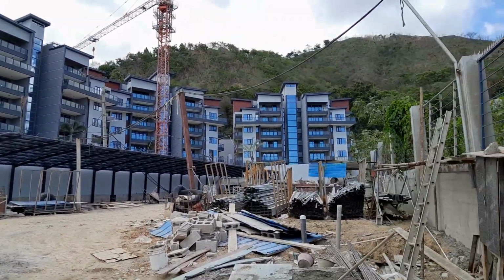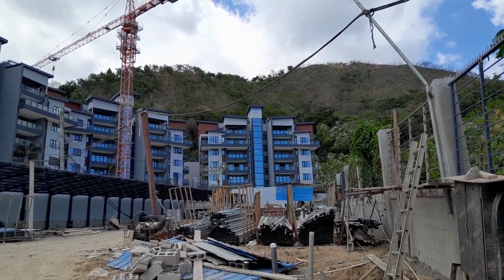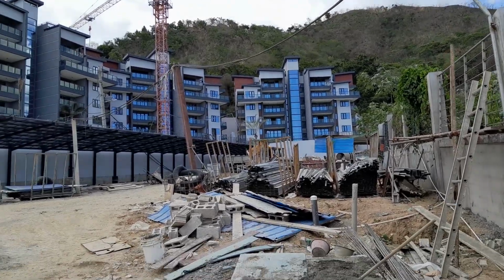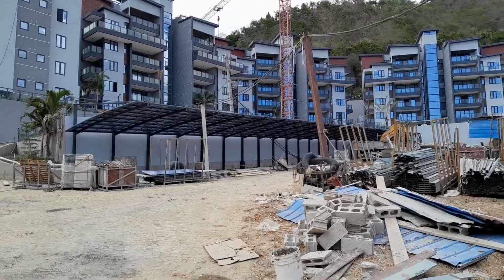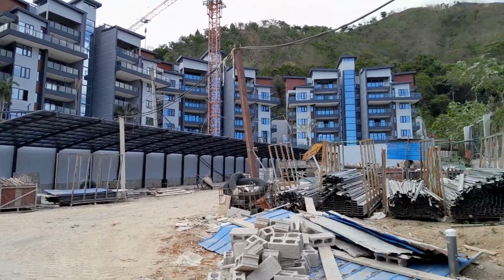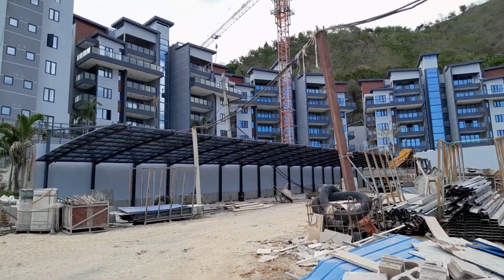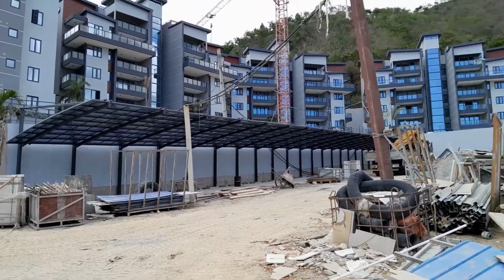I love the blue glass as well. From anywhere in Kingston you can look up in the hills and you can see this blue glass. It really stands out, and it makes the Spyglass very recognizable as well. So again guys, let me know what you think about this development. Let me know what you think about this property. Share your thoughts, share your comments.